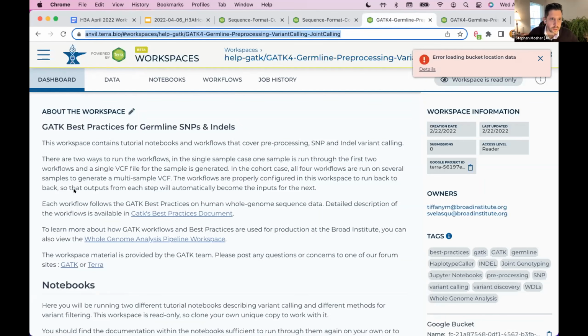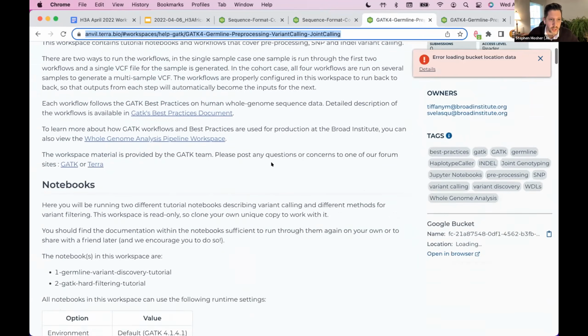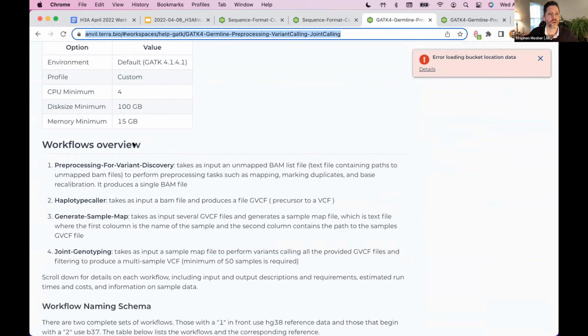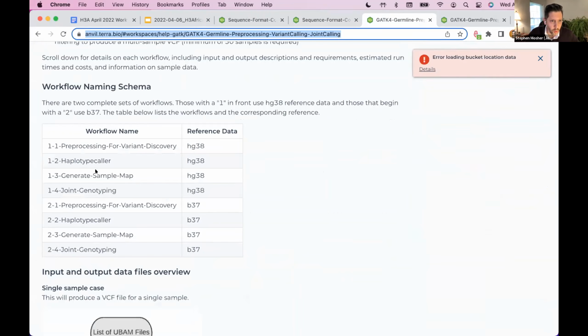Okay, so in this workspace, we again land at the dashboard. We see that this is GATK's best practice for germline SNPs and indels. There's an associated notebook with this workspace. We will not use the notebook. We will use the workflows directly by executing the WDLs. So we see that there's a number of workflows. As we reviewed before, pre-processing for variant discovery, haplotype caller, generate sample map, followed by joint genotyping. There is a number of workflows set up for the genome build for HG38, but they're also duplicated for build 37. Today, we're going to look at HG38.